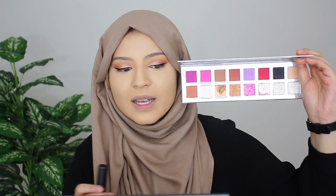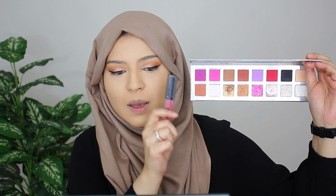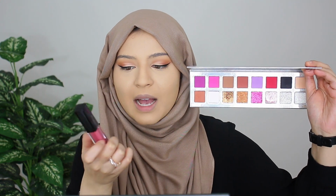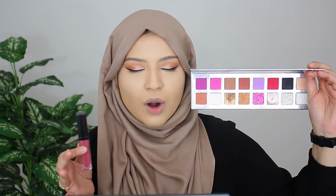So I don't see an exact shade that would match this, but I'm thinking I can probably mix and match maybe this shade with a little bit of the neutrals and kind of create this shade. So that's just what I'm gonna try to do because I feel like that's gonna look really cute.